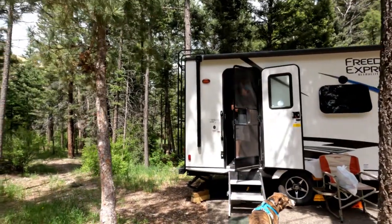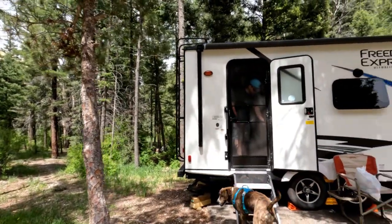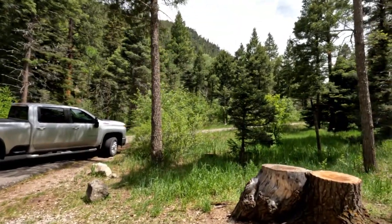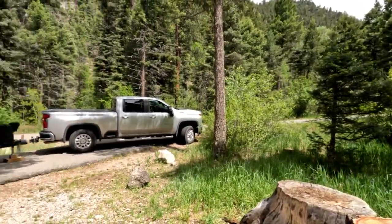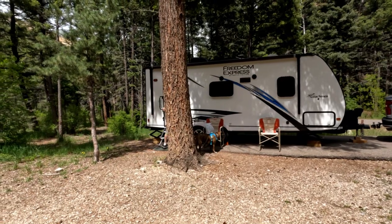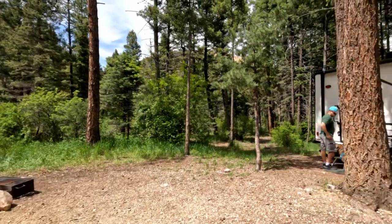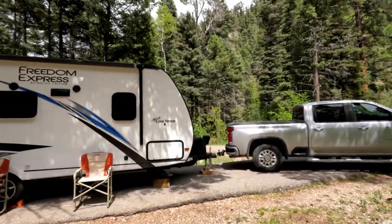And here, the river right behind us, the creek. It's more like a river right now. We're at Columbine Campground up by Red River in Questa. And we got site number 17. It is one that we had been hoping to get, but it is very popular. So you have to book it 6 months in advance as soon as it becomes available.